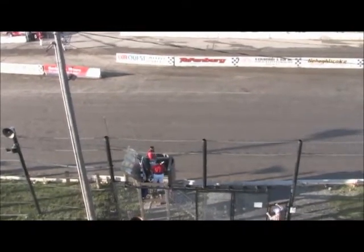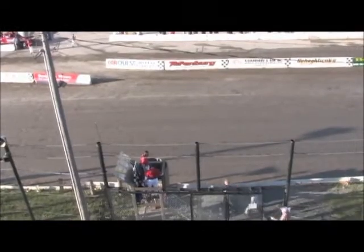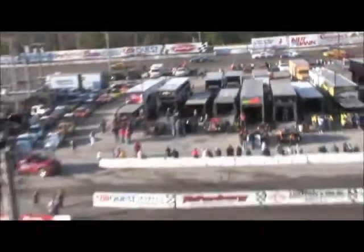Finishing second, the 59 of Ed Bashan. Finishing third will be the 51 of Jason Meltz. Fourth across the line will be the 39 of Matt Cross. And completing your top 5 is going to be the 77 of Lynn Wesley. So that is the way your top 5 finish.